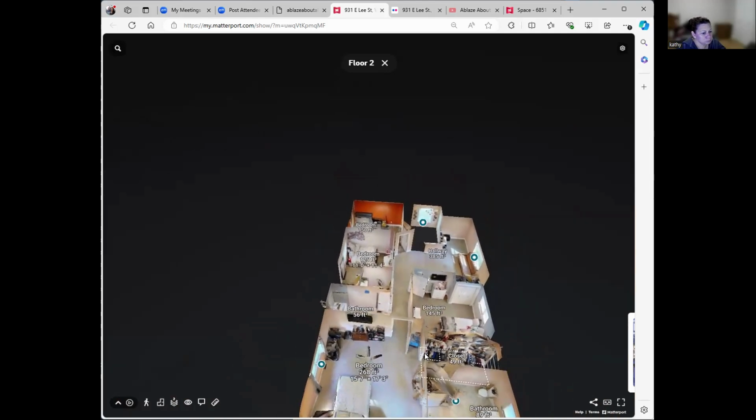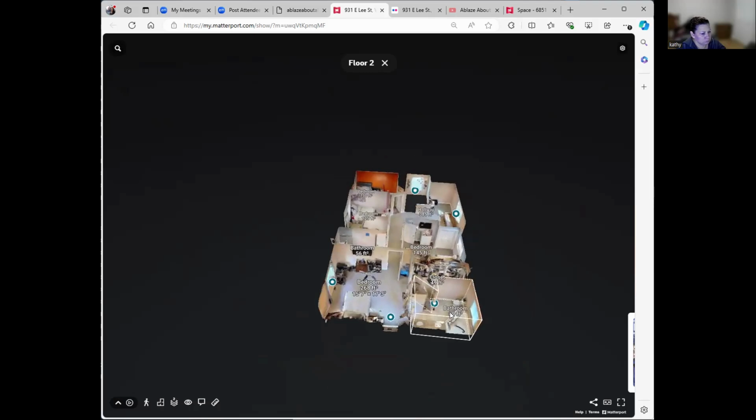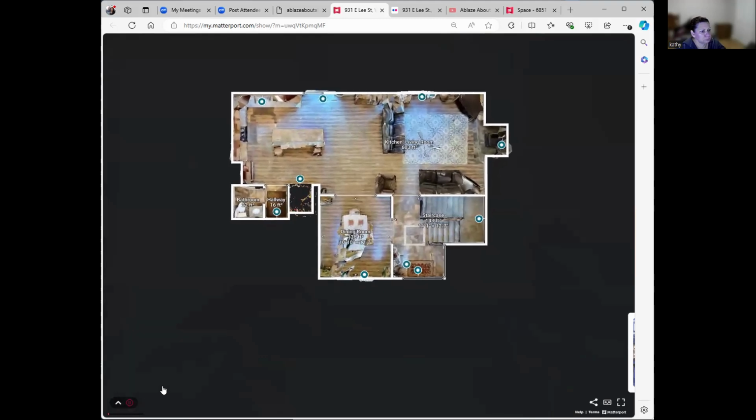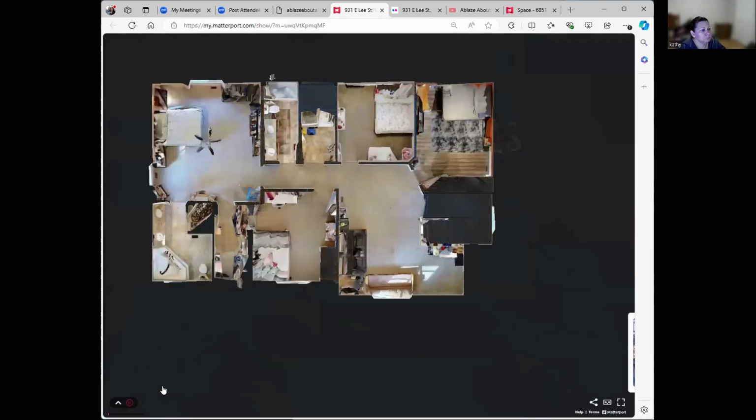The closet is a nice size closet. And then the bathroom, there we go. And then the primary bathroom as well. Primary walk-in closet, etc. So now I'm going to back out and go to the virtual tour itself. Let that play for just a second and then I'll take it over.